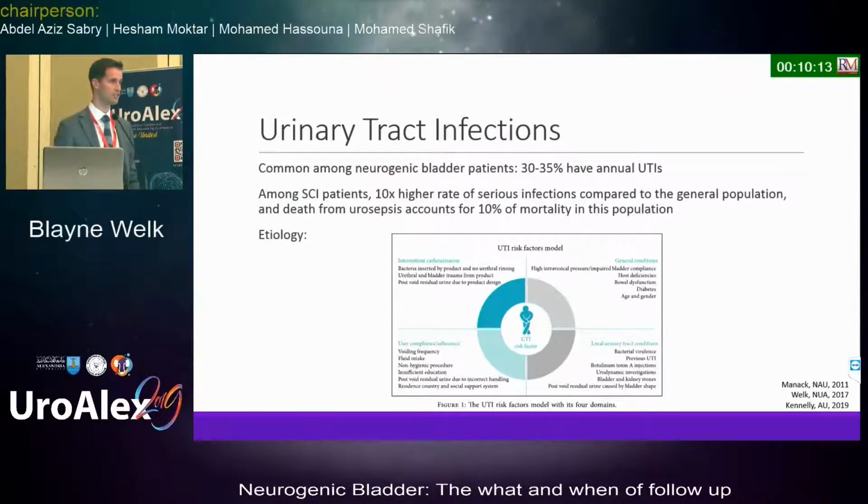Urinary tract infections, I won't say too much about this. We have an excellent lecture coming up later in the session on this already. Suffice to say, it's a very common occurrence in people with neurogenic bladder. A third have annual urinary tract infections.